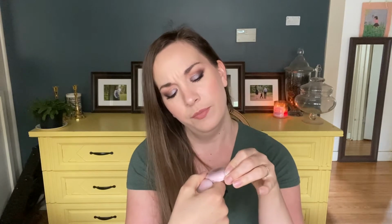Formulas. I've tried the glosses and the lipsticks, and I do love them. Okay, blushes. Let's talk about blushes. So I chose the Rare Beauty cream. Is it a cream? Yes, cream blush in Nearly Neutral.